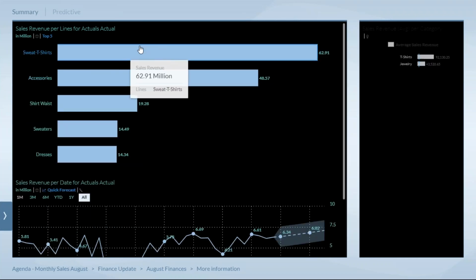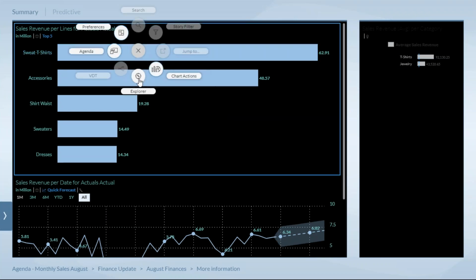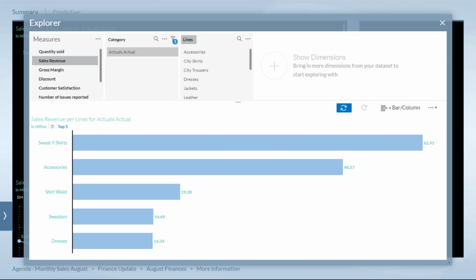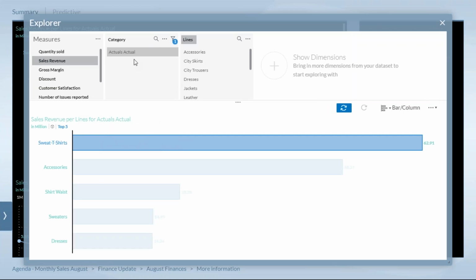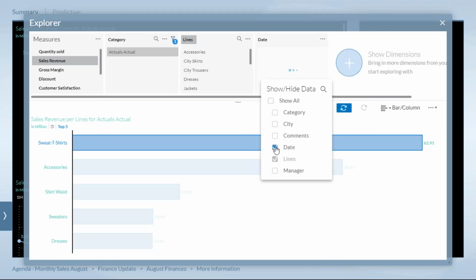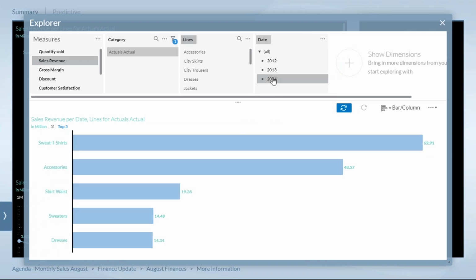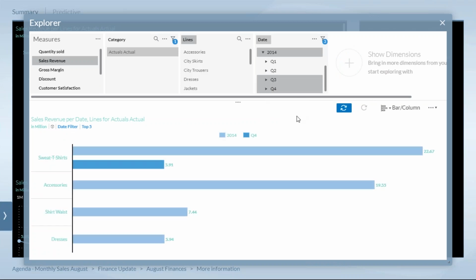And maybe someone asked a question about those sweat t-shirts. So when do we sell the most of those? I can right click and say Explore. I can open up Explore and I can dig into the data. So I can say, well, I just want to look at my sweat t-shirts. I can add some date information. I want to look at date. And I can just go and compare a couple of metrics. Maybe I want to compare Q3 and Q4. And I really just want to see those sweat t-shirts, so I can filter just to show those.